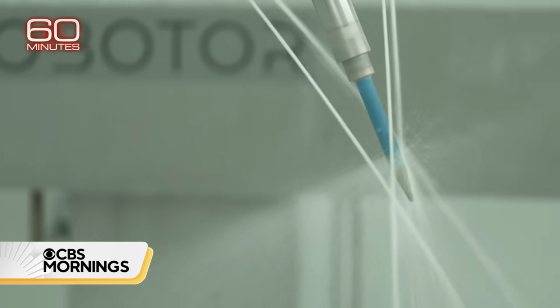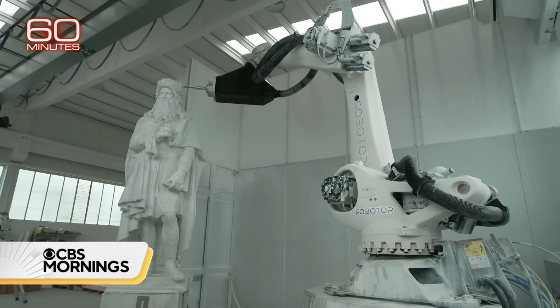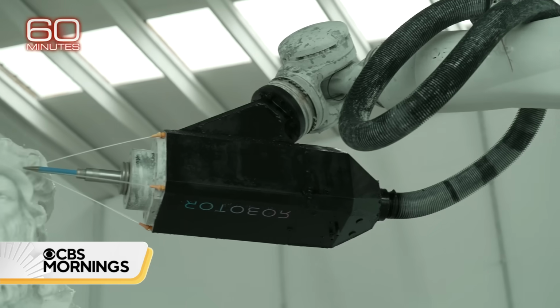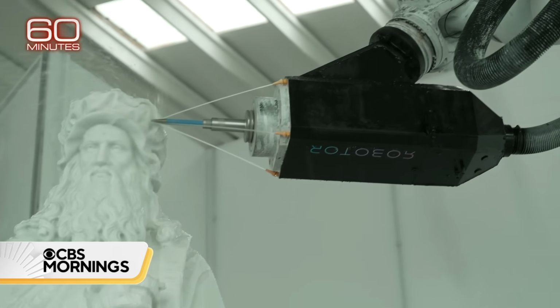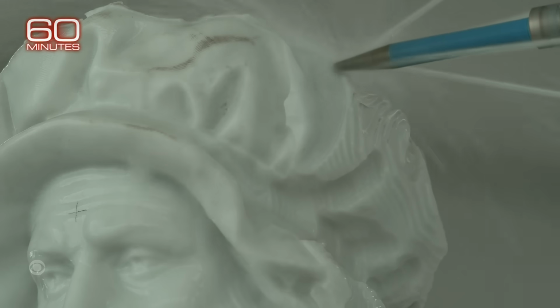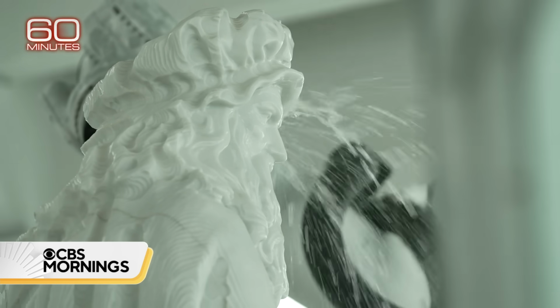Meet Robo, one of the brigade of robots taking over sculpture. We watched as Leonardo da Vinci's trademark hat was adjusted, not with a hammer and chisel, but a 13-foot zinc alloy arm and a spinning diamond-crusted finger. Water jets kept Leonardo cool. This was a week's work for Robo, with another 2 to go.